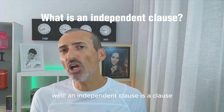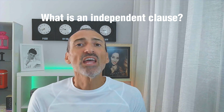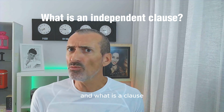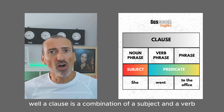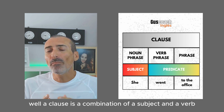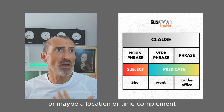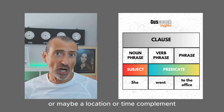Well, an independent clause is a clause that can stand on its own. It's a complete idea. And what is a clause? Well, a clause is a combination of a subject and a verb plus other components such as a direct object or maybe a location or time complement.